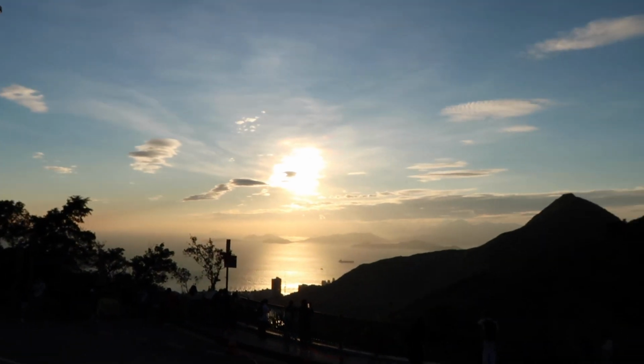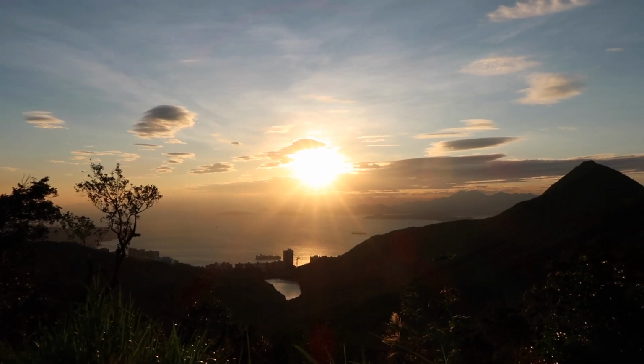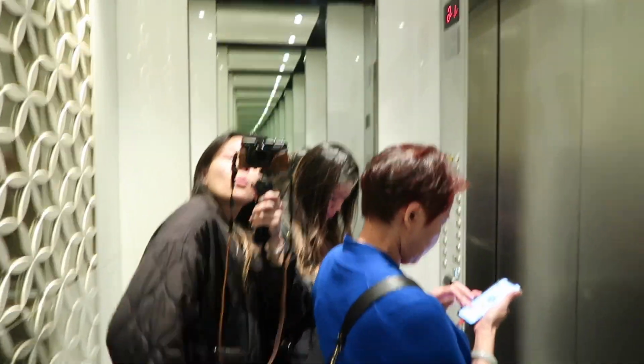Oh, we finally reached sunset time. Almost. But here's the sunset. It's so pretty. But it's so windy and I'm freezing. Look how beautiful it is. It's so cold, so I'm gonna stick with a thicker jacket today because we're gonna go see the waterfront at night.